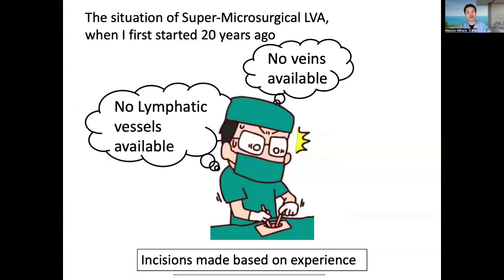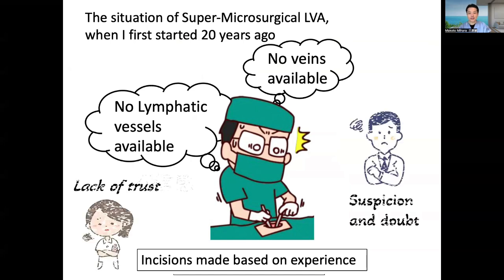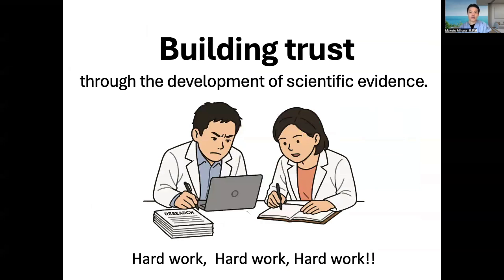When I first started performing supermicrosurgical LVA, the incision sites were based on surgeon experience. Sometimes we couldn't find a vein, sometimes no lymphatic vessel was present. Therapists in charge of conservative treatment had a lack of trust, and surgeons expressed suspicion and doubt. We wanted to earn the trust of patients and our multidisciplinary partners by accumulating and publishing solid scientific evidence. Hard work, hard work, hard work.